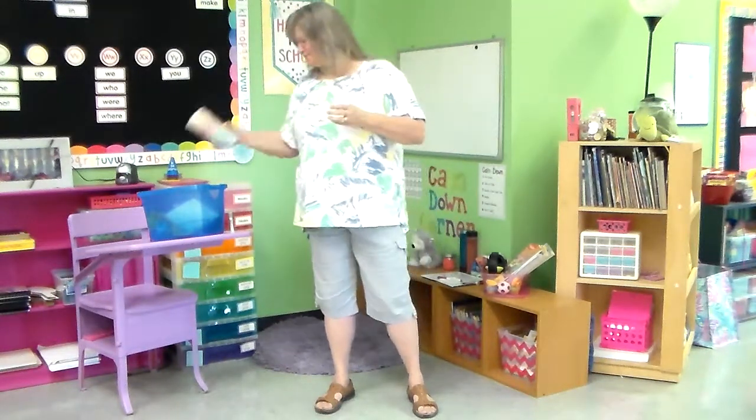Another thing that helps calm down a big emotion, there's putty in each of these things. And Ms. Walker was talking about lemon squeezes, and that's something that you can actually put in your hand to squeeze to help your big emotion calm down so your brain's ready to learn.